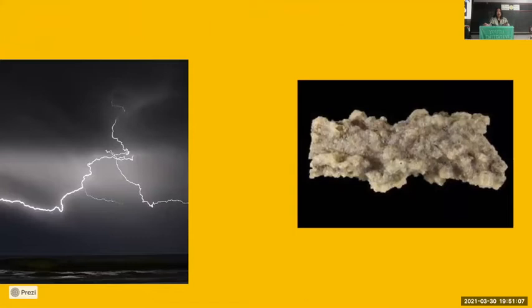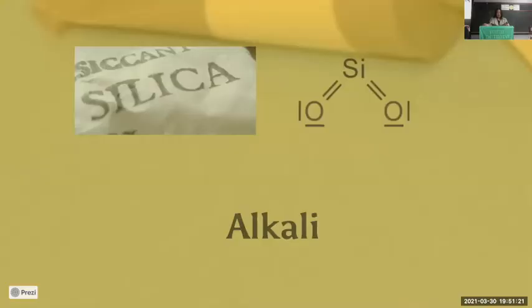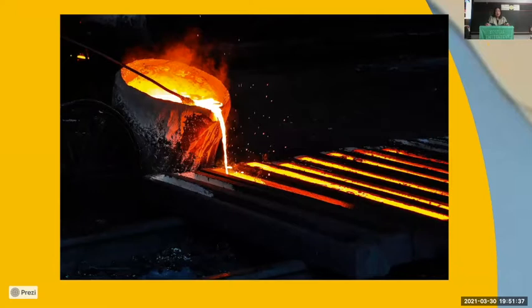Glass's main ingredients are sand that is composed of silicates and SiO2, which is silicon dioxide, and an alkali. For manufacturing glass, people who are making glass put the sand into a furnace or kiln to melt it. When it becomes liquid, you can see that it glows like lava, but it is not lava. Then they make the liquid flat by pouring into a flat shape, and it cools down, becoming solid glass.